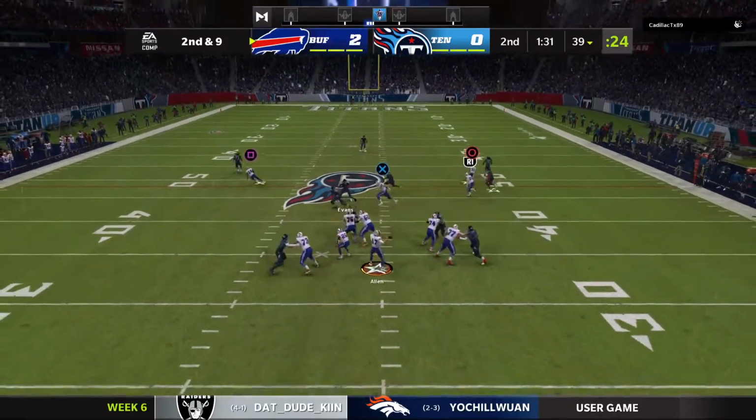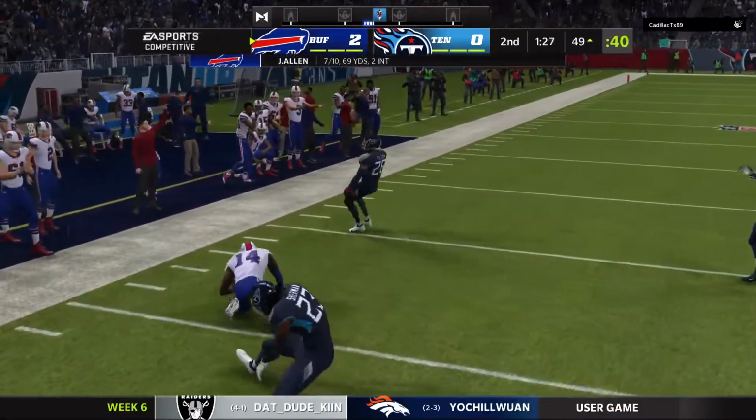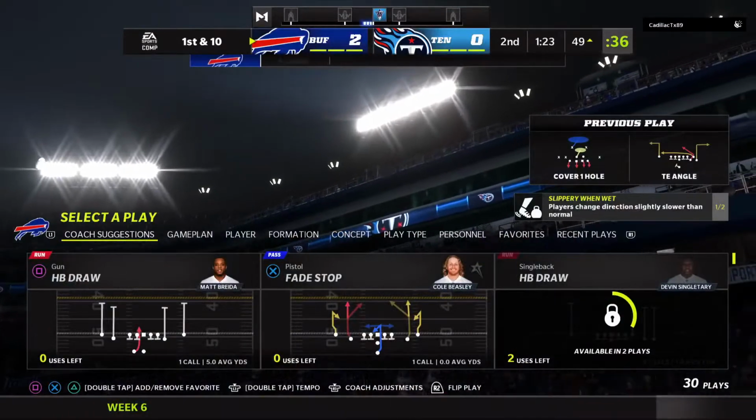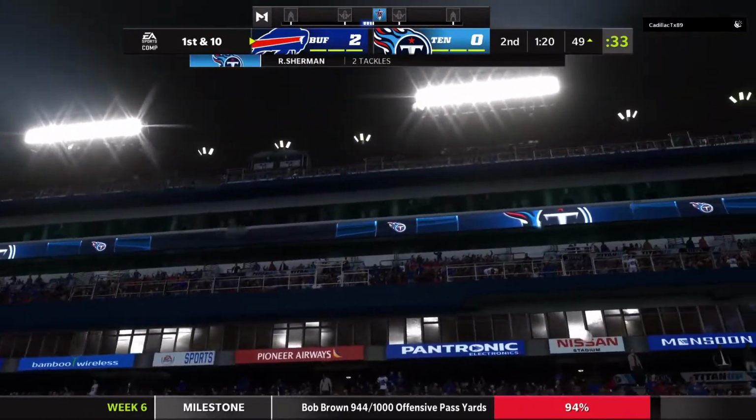Allen. He's got it complete to Stefon Diggs. And he'll be taken down, but not before he works it past the 50. Allen to Diggs there for a Buffalo first.